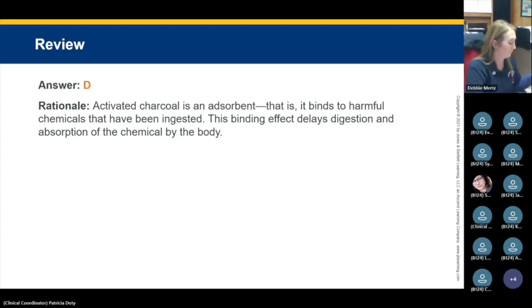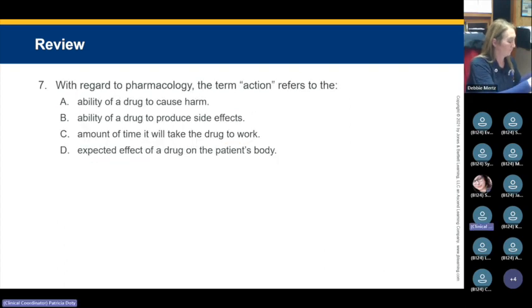Okay. Number 7, with regard to pharmacology, the term action refers to A, ability of a drug to cause harm, B, ability of a drug to produce side effects, C, amount of time it will take the drug to work, D, expected effect of a drug on the patient's body.